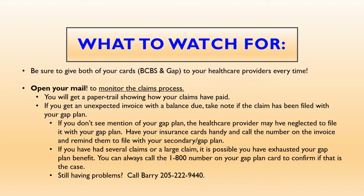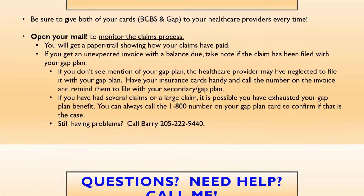If you have had several claims or a large claim, it's possible that you've exhausted your GAP plan benefit. You can always call the 800 number on your card to confirm benefits and to see if your GAP plan has paid a claim, and check your available balance. If you're still having problems, you can always reach out to me and I'm glad to help.